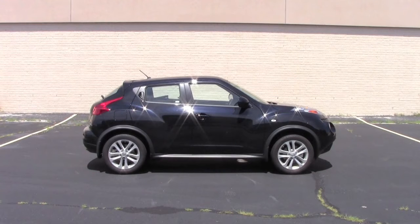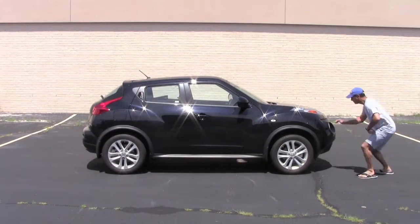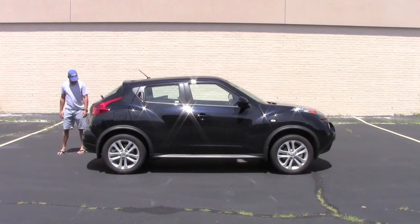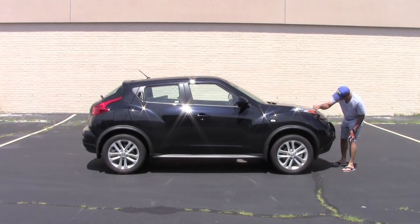The 2013 Nissan Juke, the average guy. The Nissan Juke is a quirky little crossover SUV with a playful design and great driving dynamics. And you know the drill. Today I'm going to be doing a review of the 2013 Nissan Juke.